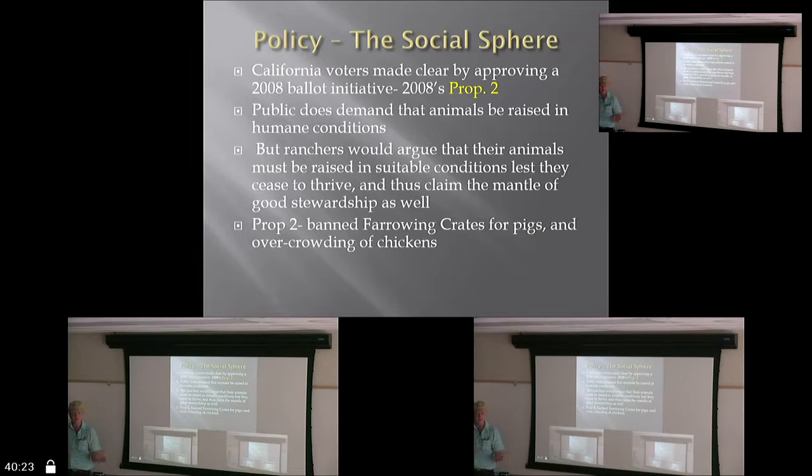It's not on the ground, not getting pooped on. There's two sides to the story. So anyway, we passed Proposition 2, the Animal Cruelty Act, and we stopped a few things. We stopped things like overcrowding of chickens. We stopped a thing that was really stupid called faraway crates for pigs, which was really crazy. The pigs are not smart.